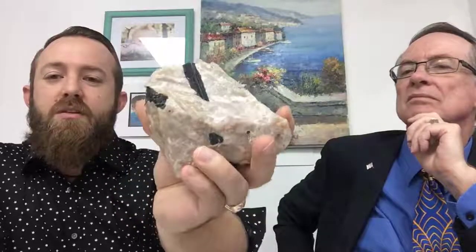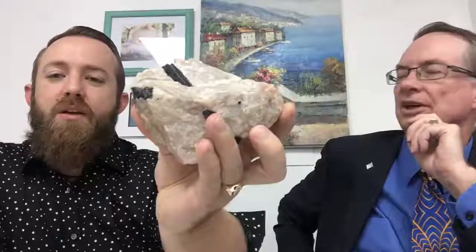But the problem with schorl, and the reason they were just leaving it there, is it's really brittle and opaque. It's heavily included, so they just left it there. But there were massive crystals in there, and they were all really well formed and well defined. So this is black tourmaline, directly out of the Pala mine in Pala, California, just outside of San Diego.